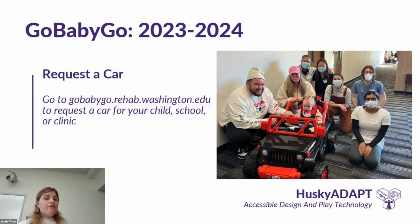And if you need a car for your child's school or clinic, please go to this website, gobabygo.rehab.washington.edu, to request a car, and it will probably get built at the next workshop this fall.